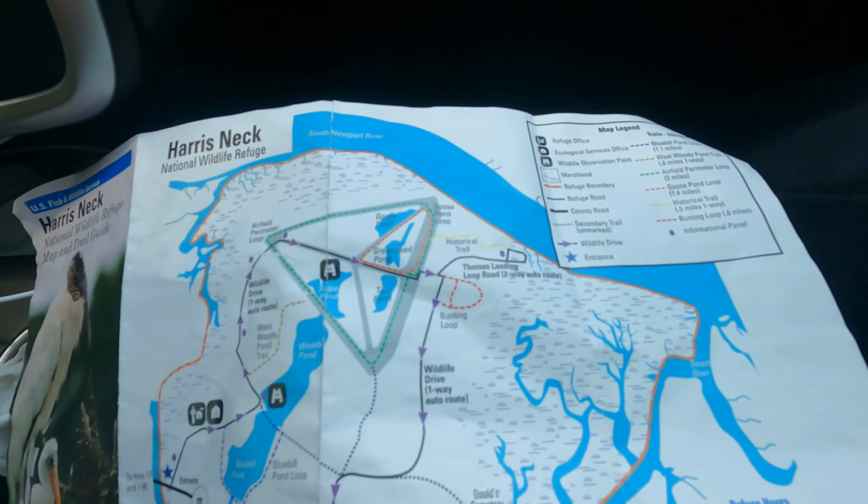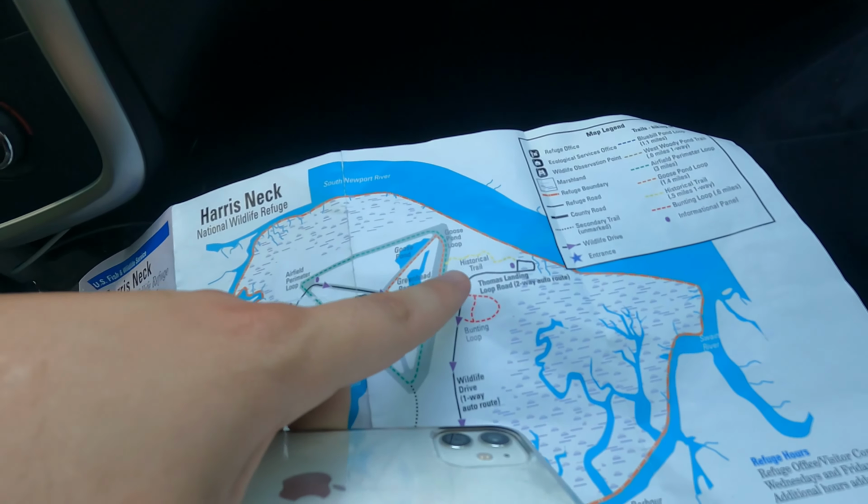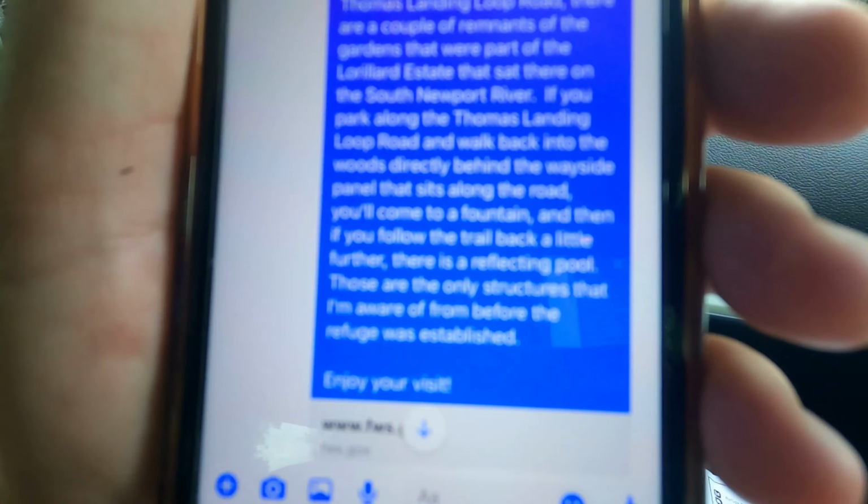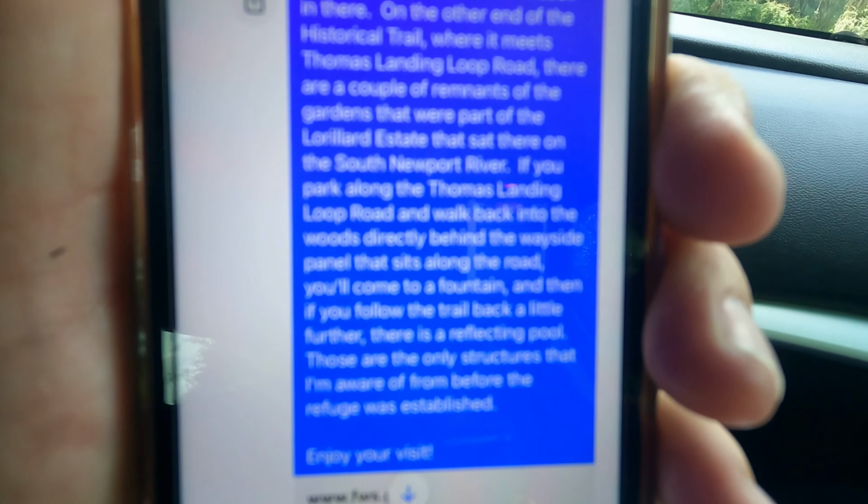Alright guys, we're going to finish out our adventure here at Harris Neck Wildlife Refuge. You can see we're on the Thomas Landing Loop Road. We're actually going to be back here by this, over here. There are some ruins of an old Lorillard estate.